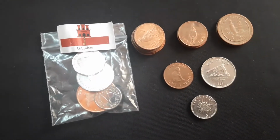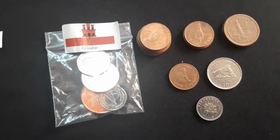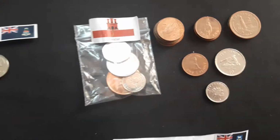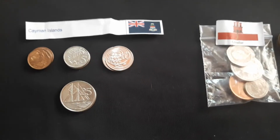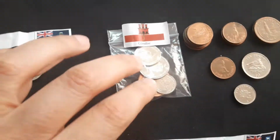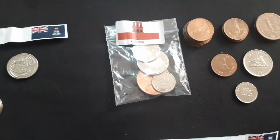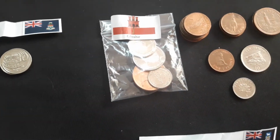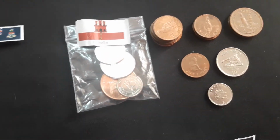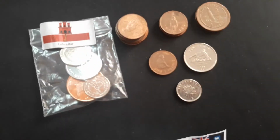They are very scarce in the foreign coin bags that I buy on eBay. I don't resell coins, I resell only banknotes, but I will occasionally buy exclusively some stuff like this series here from Gibraltar, uncirculated. I will buy them exclusively for my collection. They are very expensive, that's why I have so little here in my collection.